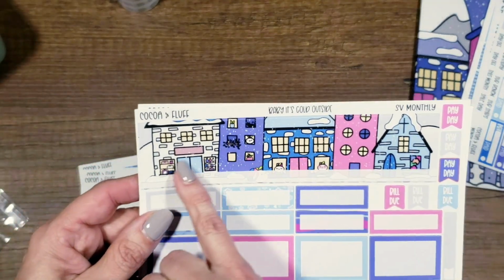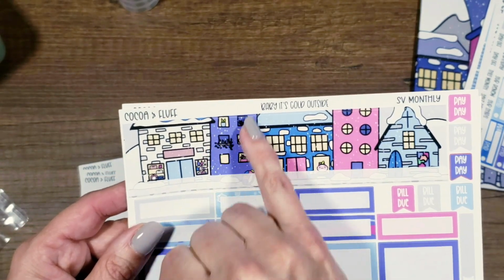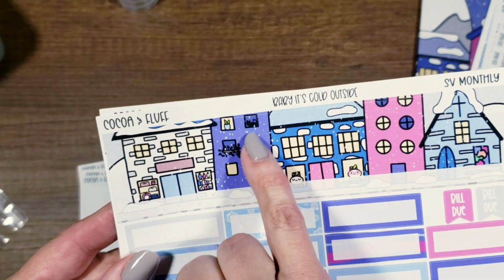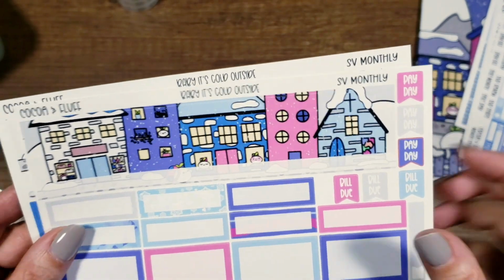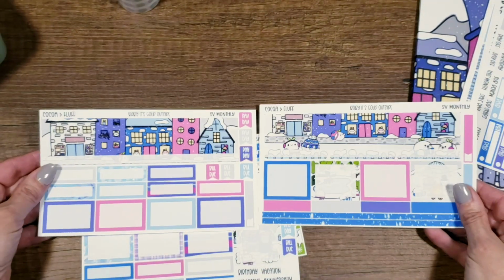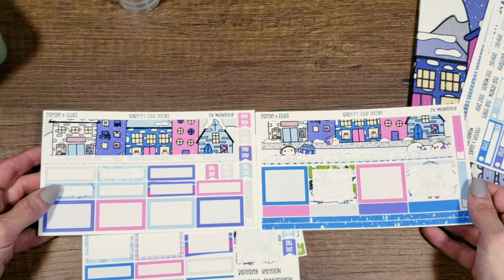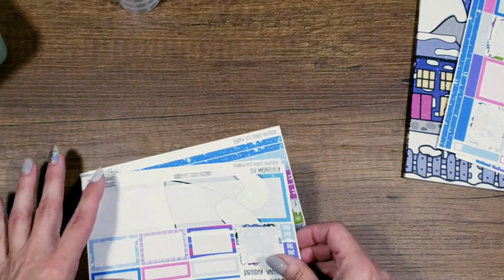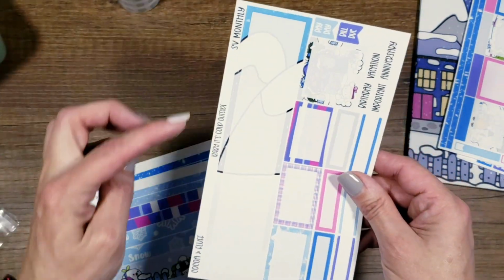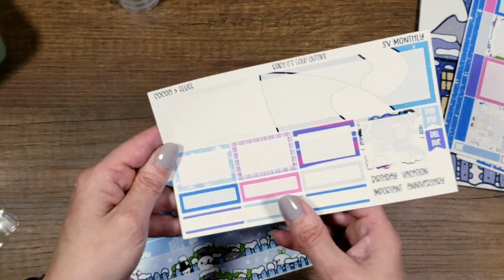And then I kind of brought it up a little bit so you could see a little bit higher of the building with the cat in the window and the flowers, well, plants, and then more of the church scene so you can see most of the whole thing all out there. So there's that. And then this is your sidebar with the snow, your extra boxes here.